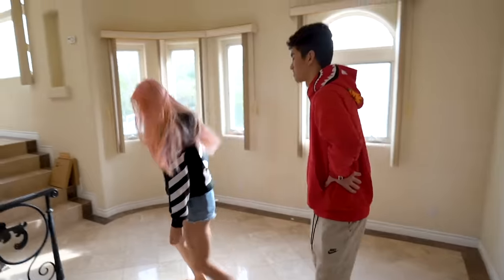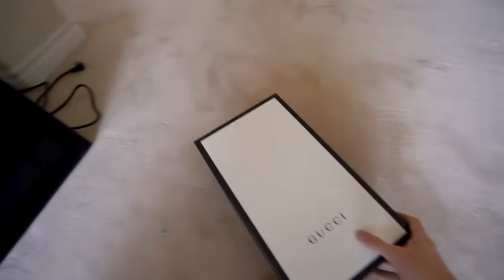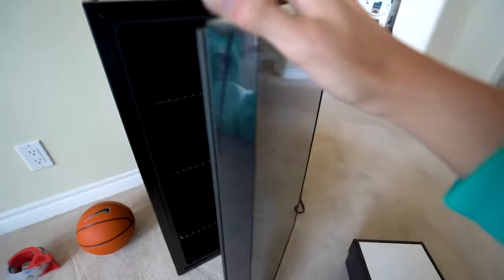Get out of here. All right, so for the first one, I'm gonna hide it somewhere in the new studio. Ooh, how about behind that? Alright, let's go hide the second one. Put it in the bathroom. Back here. Alright, so for the third one, we're gonna stick it in the fridge. You can barely see it.